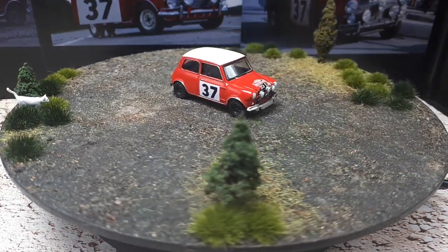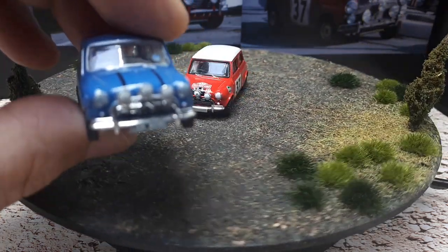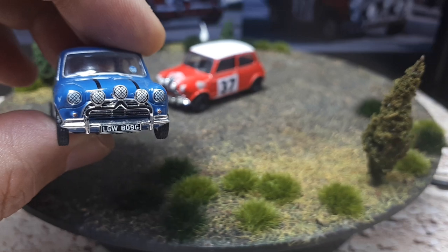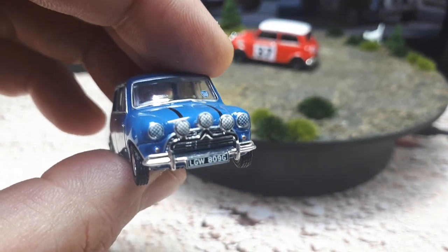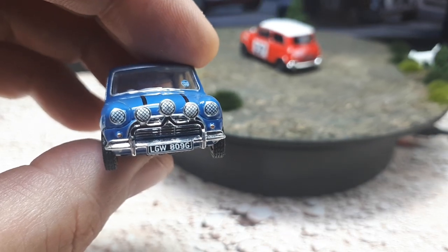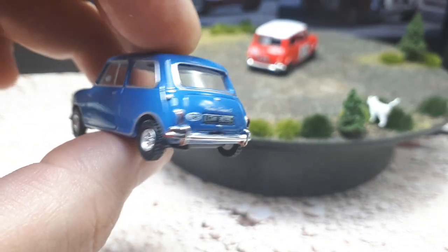Okay, let's bring out those other Greenlights. So the very first Greenlight one I got is the blue one from the Italian Job, the original Italian Job movie, not the one with Mark Wahlberg. The real one is a good movie. It's Michael Caine, and they drive these 3 minis into the back of a Harrington bus.